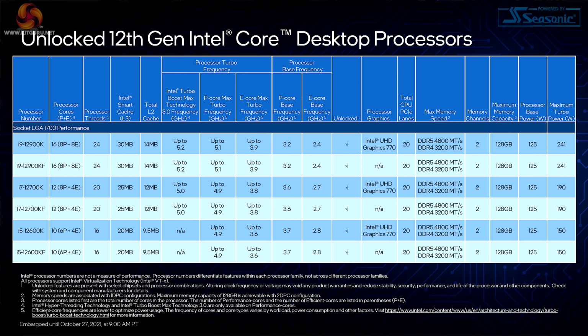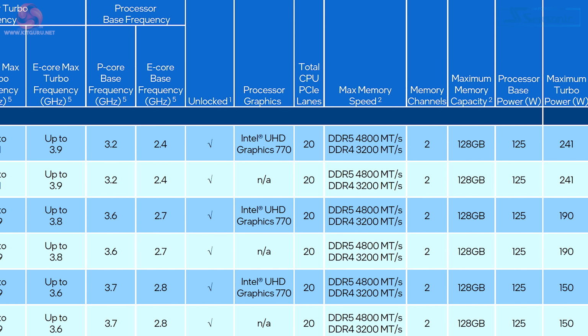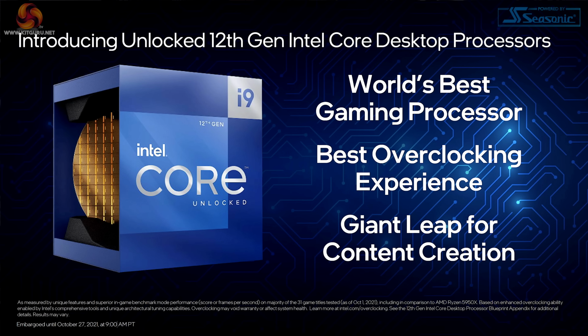At launch, there are 6 processors: Core i9-12900K and KF, Core i7-12700K and KF, Core i5-12600K and KF. We can see the processor core counts. Intel turbo frequency isn't really of much interest because that's a momentary thing, but you will note slightly slower than previous gens. Turbo boost max technology 3.0 on the Core i9, Core i7. Again, slightly slower than previously. And we have figures for cache and also for TDP. More on that very soon. Intel's big claim, world's best gaming processor. We're going to get into that. Best overclocking experience, we're going to get into that.